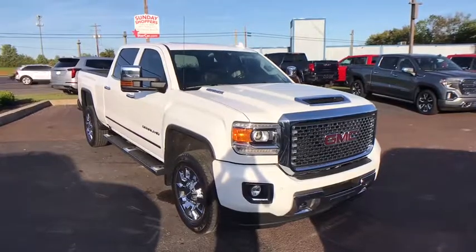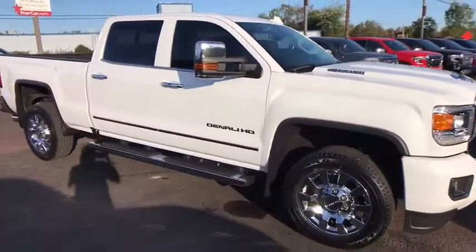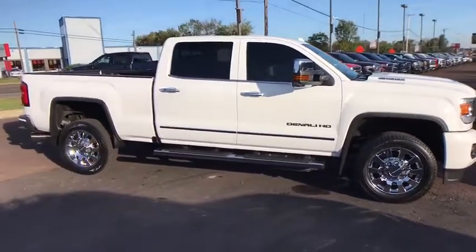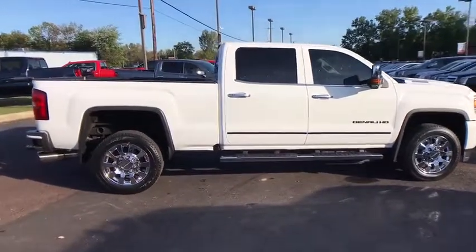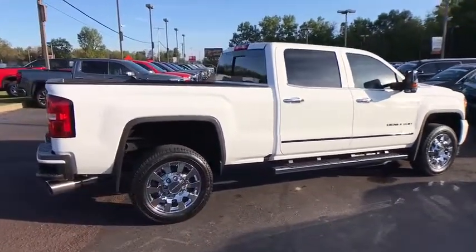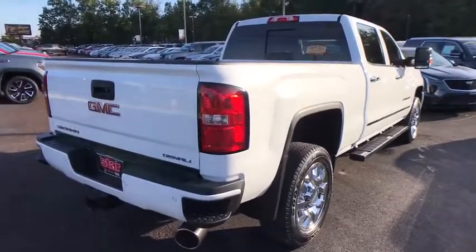Come test drive the 2017 GMC Sierra 2500 HD. The GMC Sierra 2500 HD has all your workhorse basics covered. No worries here. This vehicle has less than 40,000 miles. Here are some of this vehicle's great options.